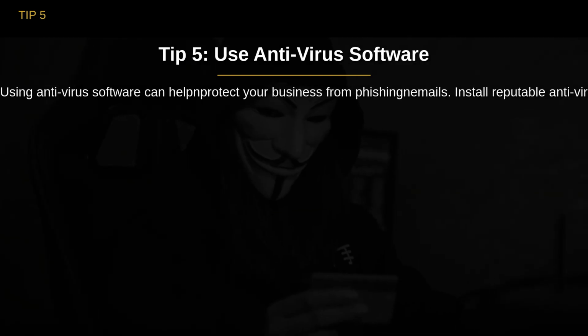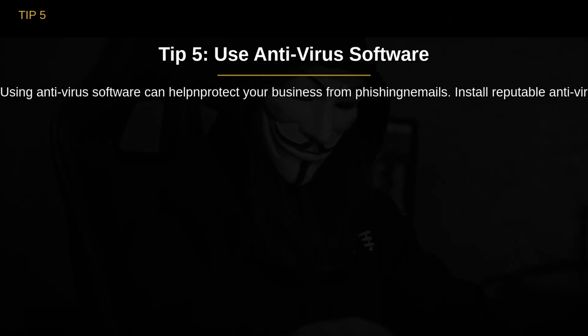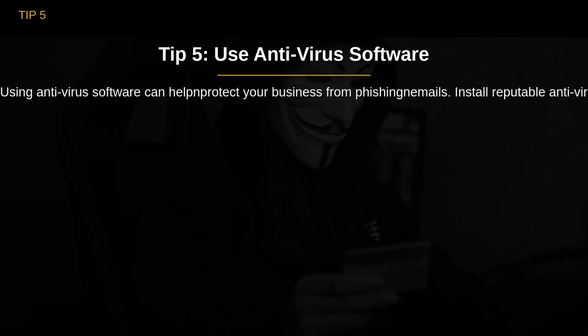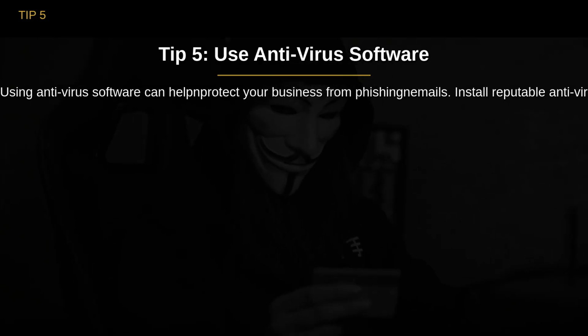Using antivirus software can help protect your business from phishing emails. Install reputable antivirus software and keep it up to date. This can help detect and block malicious emails. Regularly update your operating system and software to ensure you have the latest security patches.